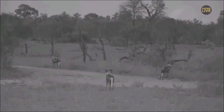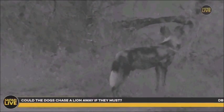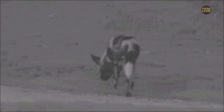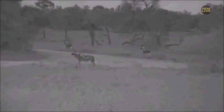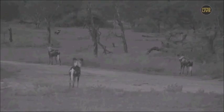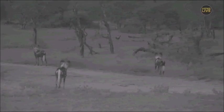And DP, you asked if the wild dogs could chase the lions away if they had to, or one lion. You know what? I wouldn't be surprised if they did. The wild dogs are very fast, agile little predators, and if a single lion came too close to them, they'd probably turn and work together as a pack to chase and harass that lion and try chase it away. I'm trying to think if I've had any incident like that. No, but hyena and leopard, I've seen that many times where wild dogs chase them and mob them and try to chase them away.